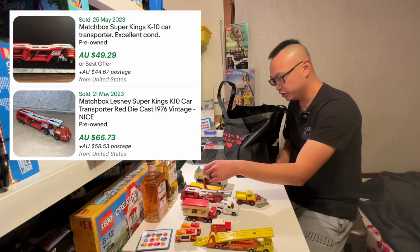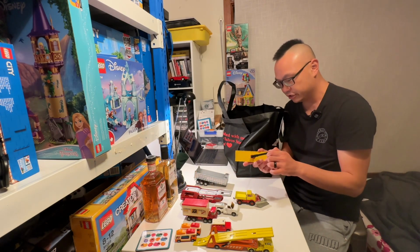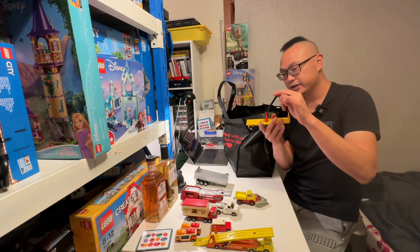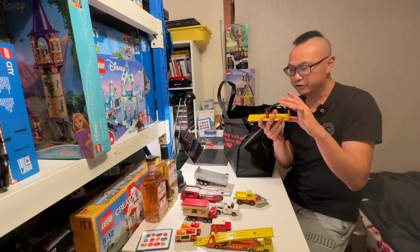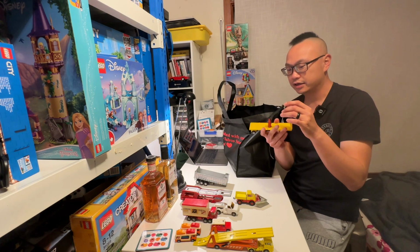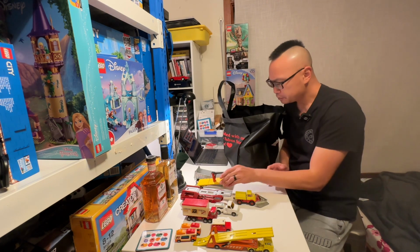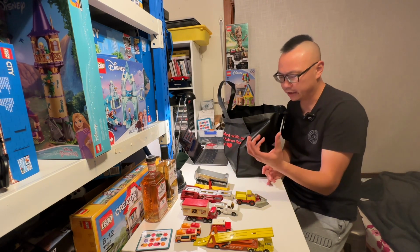This one's missing the rope, but you can still put another rope on it. So the hydraulic is still in pretty good nick. See? Oh, so satisfying. Like, pushing metal on metal and not feeling any rust on the inside is like, it's a good feeling. It's like pumping a new pump. Not even loose, which means that there's no crack in the plastic.